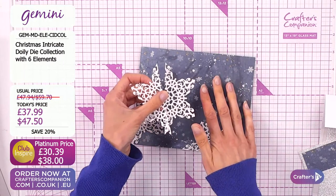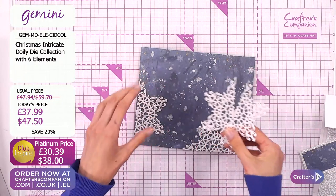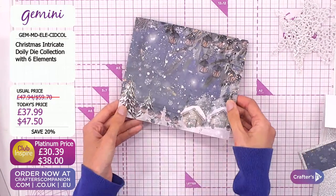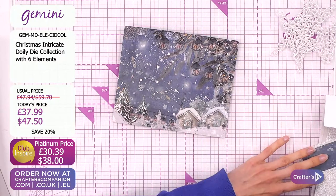But I'm going off on a little bit of a tangent. That's just another way you can use them. But let's go back to the original card. So of course we're using some of those amazing papers, that one that me and Ben were just talking about with those lanterns.